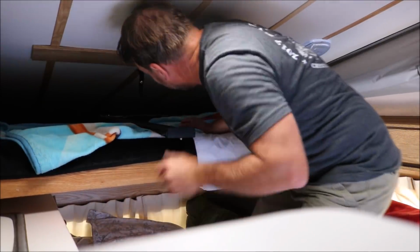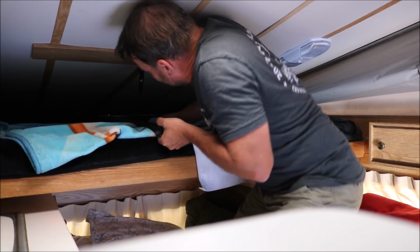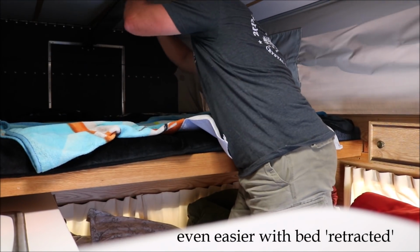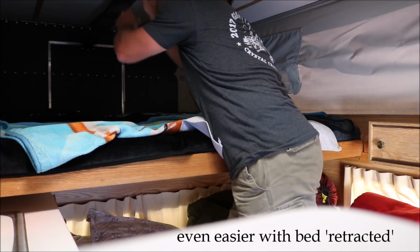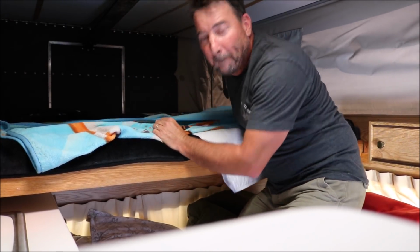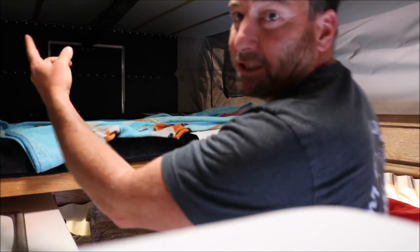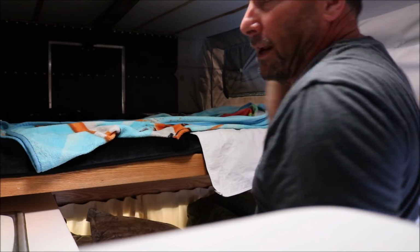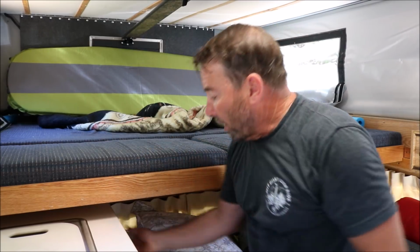Off the forward part, use your shoulder. Right there's a little bit tricky, and you're up. These bungee cords right here, they help pull the canvas sides in when you fold the camper down so the canvas isn't hanging out over the top of the roof. Now with this bed all the way out, it blocks access to this drawer somewhat underneath here and does take up some of your kitchen space.